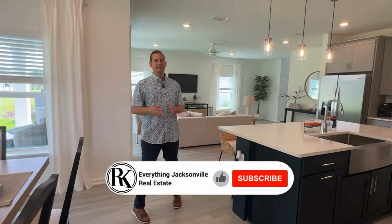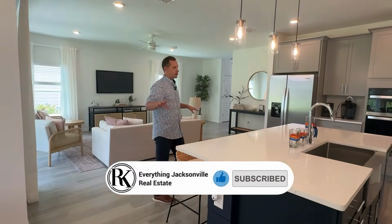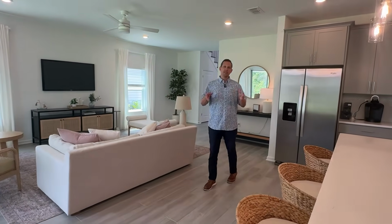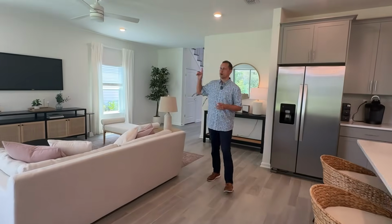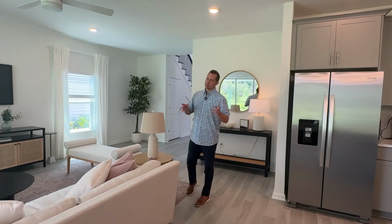So, all in all, it's an amazing kitchen, living room setup. Everything is so wide open, one of those things that we love to see here in Northeast Florida. We like things more open for the most part, but there is still more to see. So now let's go ahead and go upstairs so you can see what's up there, including the primary bedroom with a feature that you're gonna be dying to see.